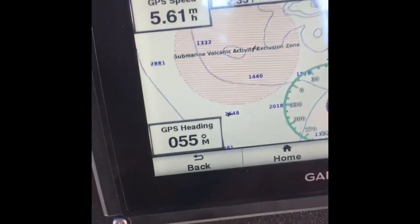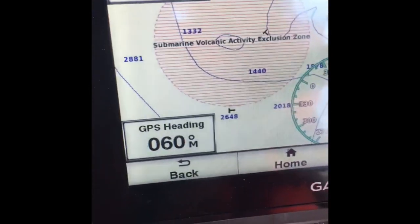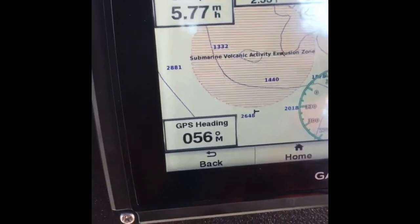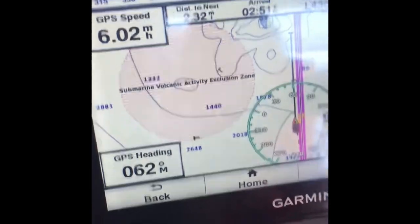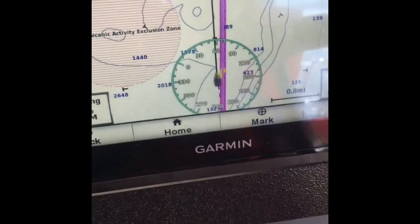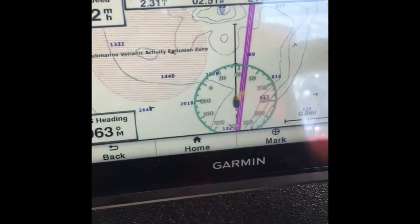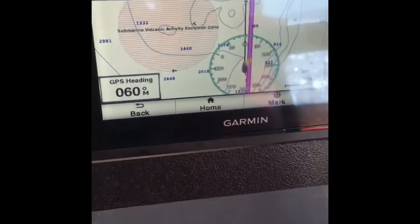Yeah, so check this out. See that right there, that big red zone? That's the exclusion zone for the volcano. It's an active volcano under the water, so you're not allowed to go over there. And that purple line is our course. We just kind of came off our course for a second there. So we'll just move over, press the button.